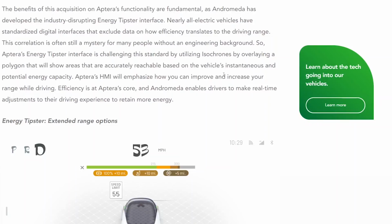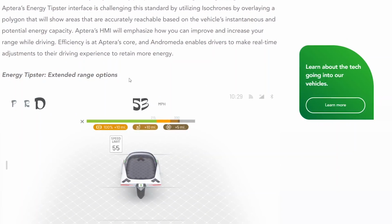But in a car that's really efficient like the Aptera, those other things can drastically change the range. Climate control can change the range because those auxiliary loads are a bigger proportion of the battery use, since the drive component is so efficient. So they wanted to make an interface that shows more clearly how changes in how you use the vehicle will change the range.